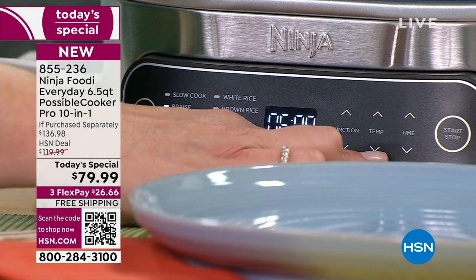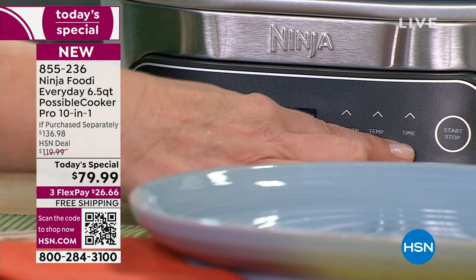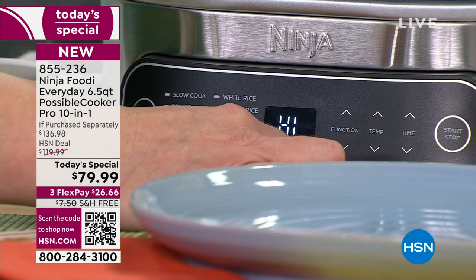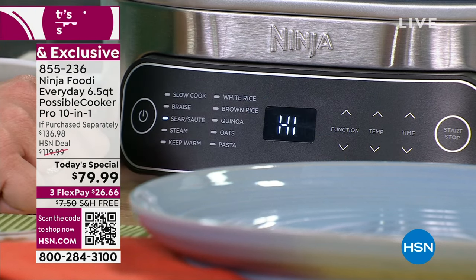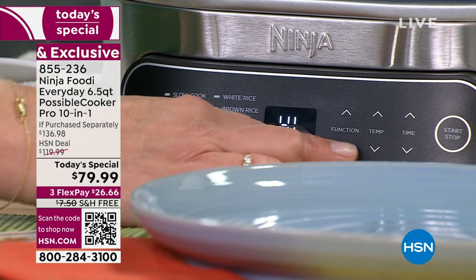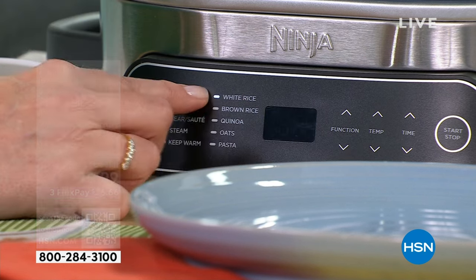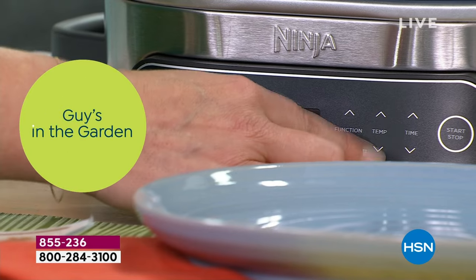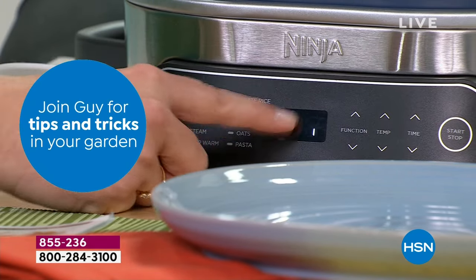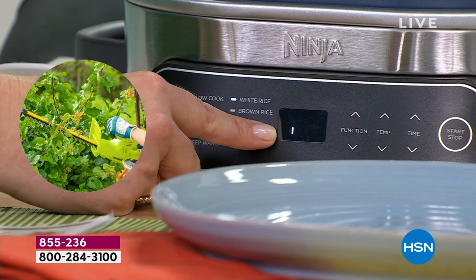So here I've got braise. I can go up and down on the time and temperature. Well, wait, let's make this dummy proof for me. Sure. So I want to cook white rice. Sure. So what I would do is on sear and saute right now, I would just scroll through the functions. I'd select white rice, and then I would select my temperature, and then start. It actually already has the water amount pre-programmed in. When it does this, it's kind of doing a little preheat.